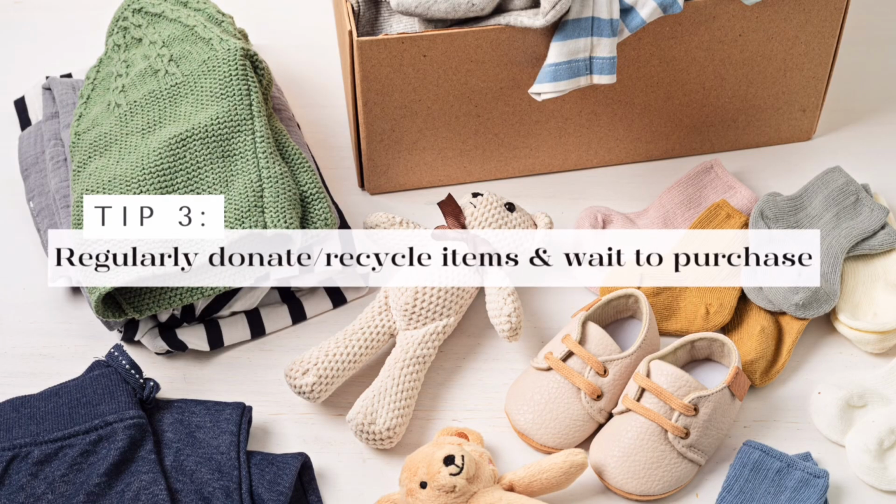My third tip is to get rid of the stuff that you don't need and wait to purchase things until you actually need them. Hopefully by that time you've been able to get rid of something else, so that as you're bringing something into the house, something is going out of the house.